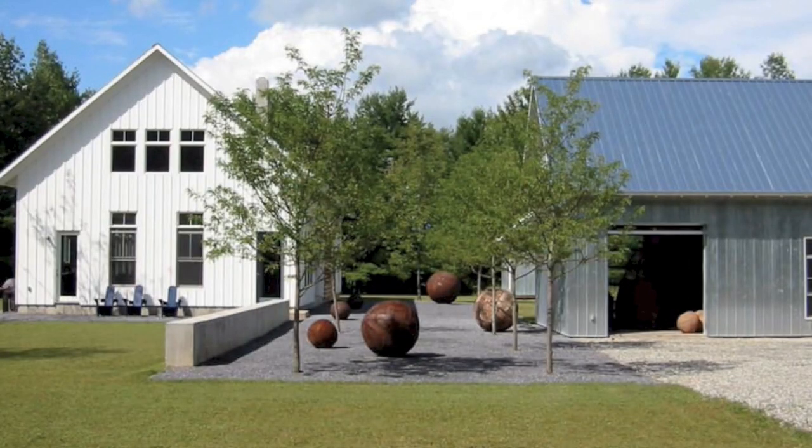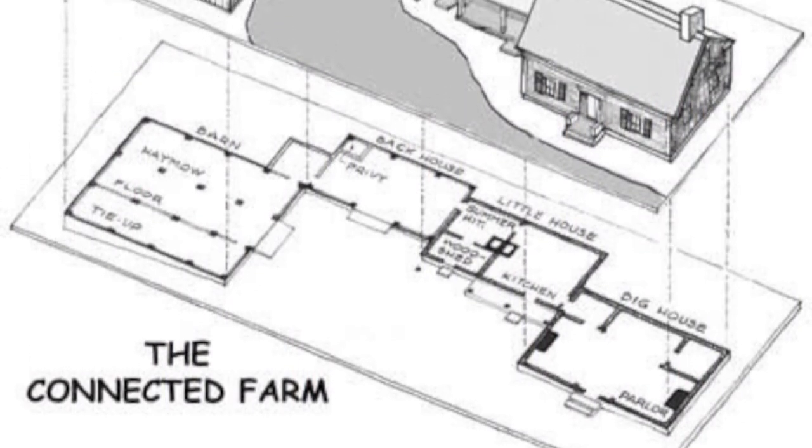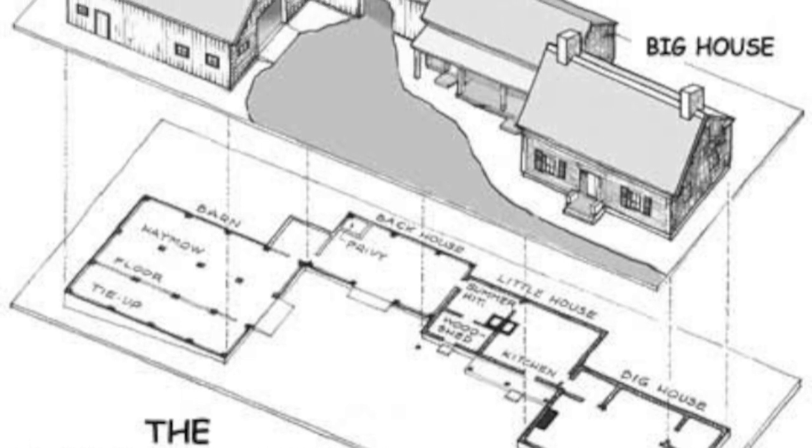Today we're going to be talking about the spaces between buildings, the spaces architecture creates outdoors. Connected, grouped building compounds can be found all over the world. In New England, where I practice, the connected farmstead or big house, little house, back house, barn typology evolved out of a need to create sheltered outdoor workspaces adjacent to the farmstead.